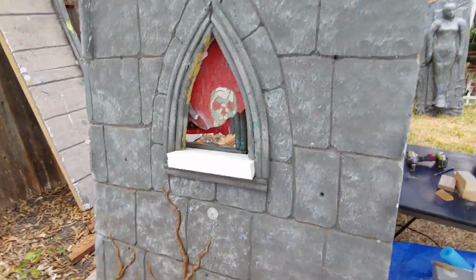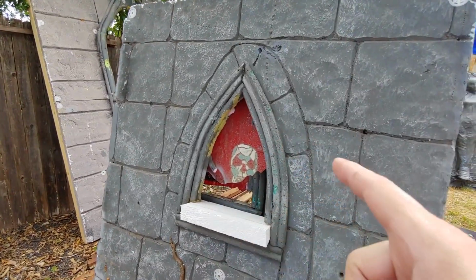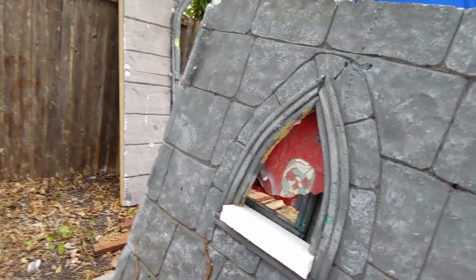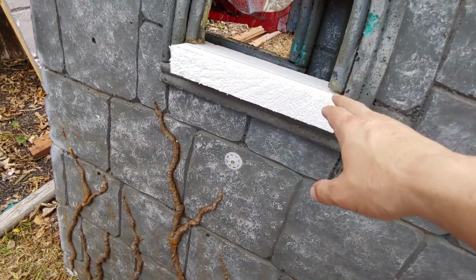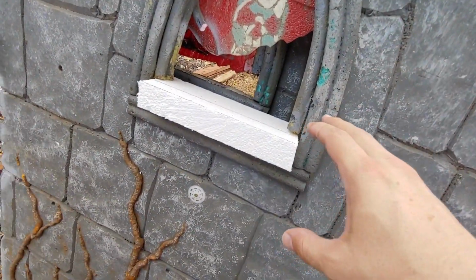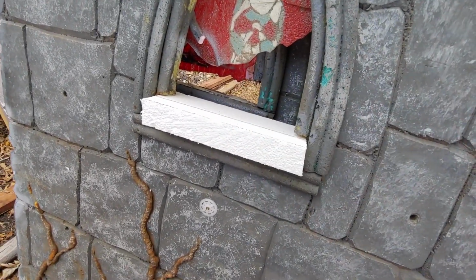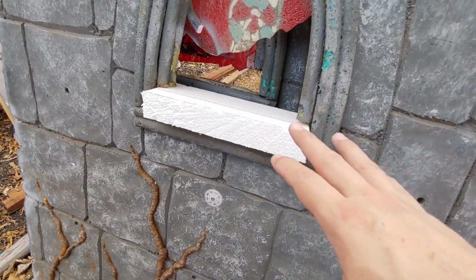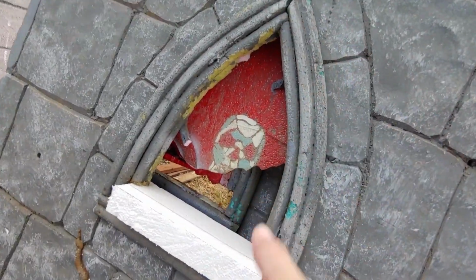The stained glass windows are all jacked up from being out in the weather. I'm probably going to rip those out, redo that possibly. I'm replacing this little shelf that was here. The body of it is fine. The rats kind of made a little nest right in there, so I ripped out everything that was jacked up. I'm going to replace it with new foam. Probably go ahead and rip all this trim off and redo that.